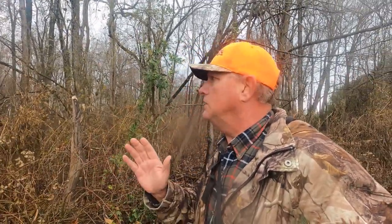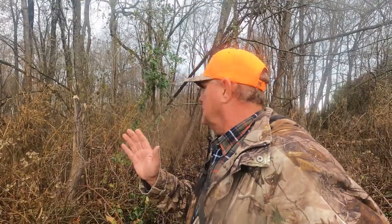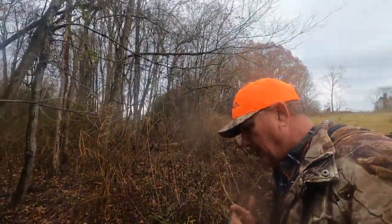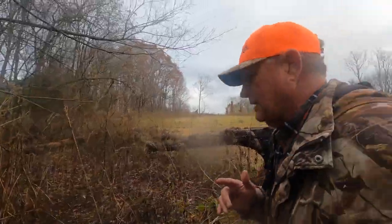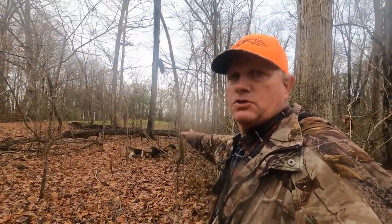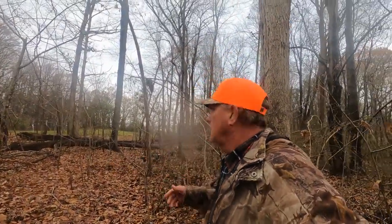So we're not trying to kill rabbits today. We just want the dogs to run, get them out early in the season. Now I'm going to have to walk over there and put them on the rabbit. And so here is where you as a hunter can help your dog get back on the track. They'll get him straight right here. That's what I'm talking about.